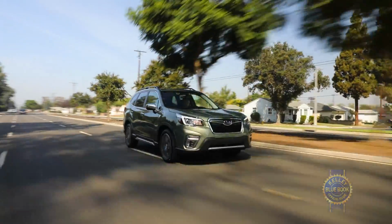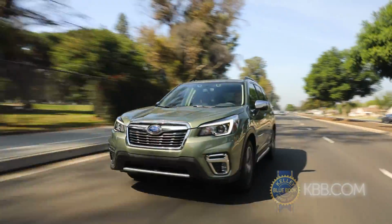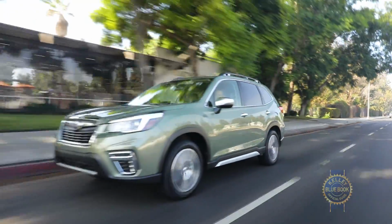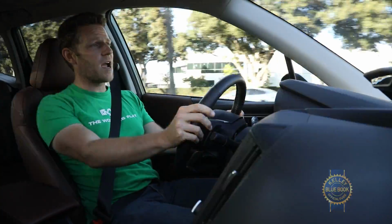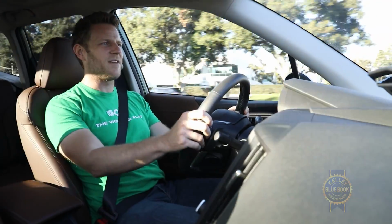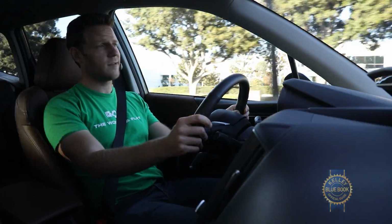A big part of the Forester's winning equation is its road manners. You know, it drives like a car, but it's really an SUV kind of thing. That's more or less true. With a smooth ride and unsurpassed visibility, the Subaru Forester is a joy to drive, even if there is a fair bit of wind noise at higher speeds.